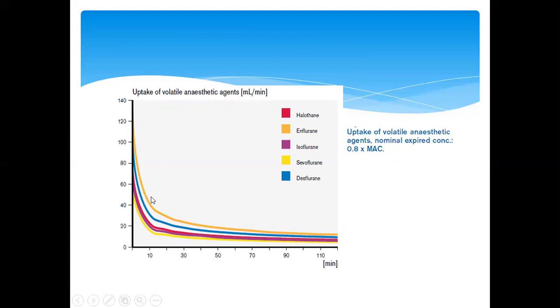The clinical implication of this for us is that in our initial phase, we have to give a higher volume, a higher concentration of the volatile anesthetics. And once the initial phase has passed off, the requirement of volatile anesthetics is going to stabilize out. This is our clinical implication.